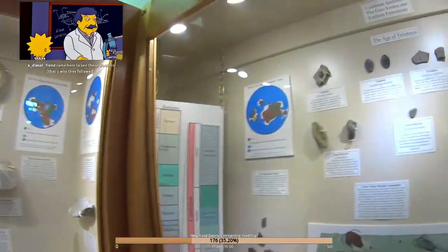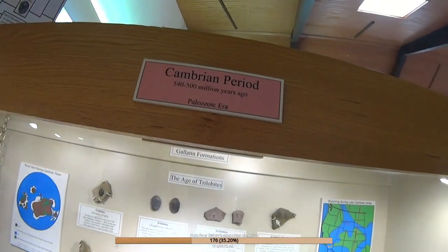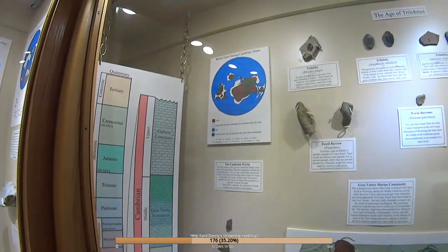But enough of that. We get to the age of trilobites in the Cambrian period. 540 to 500 million years ago. This is hundreds of millions of years before the first dinosaurs evolved. Long, long before the dinosaurs.